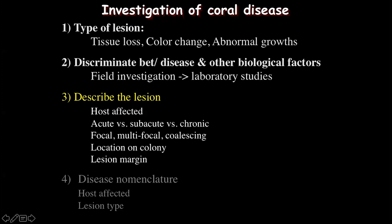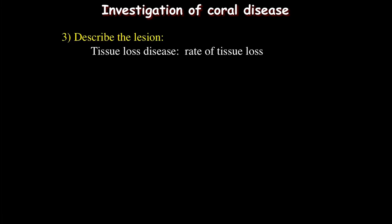Okay, so you found your lesion. You're pretty sure it's disease. Now, how do you describe it? So first off, you note what host is affected. So what type of coral is affected. And then if it is a tissue loss disease, you want to give an indication of how fast it is losing tissue.